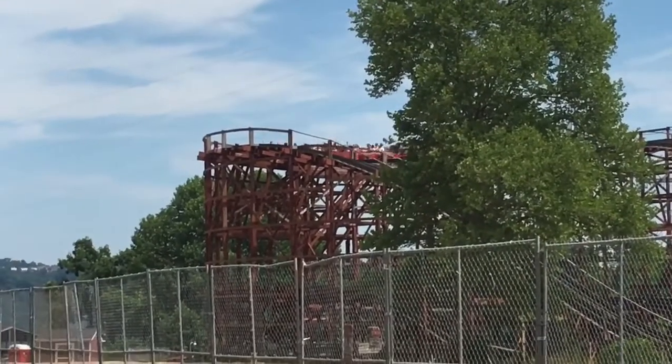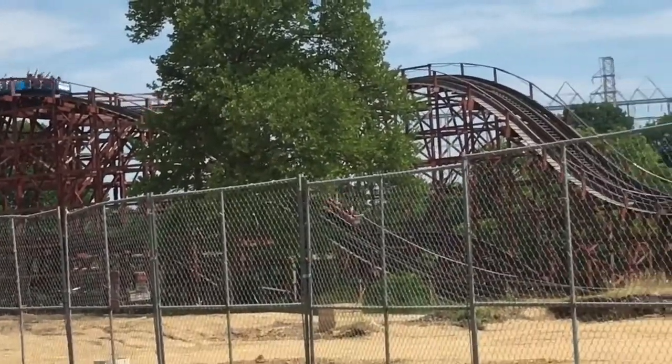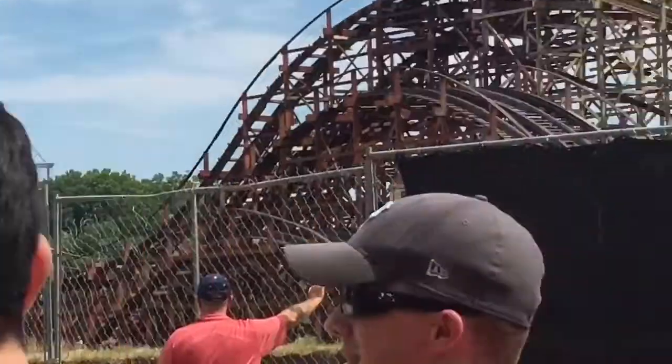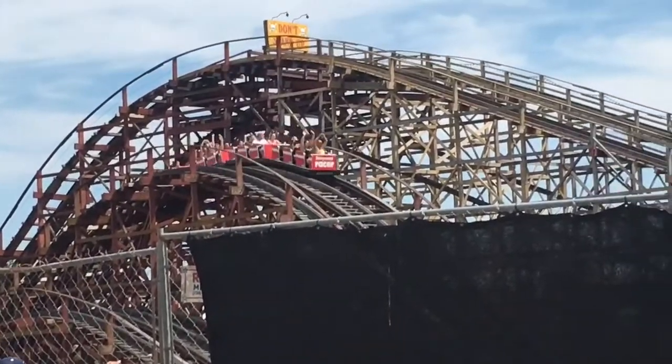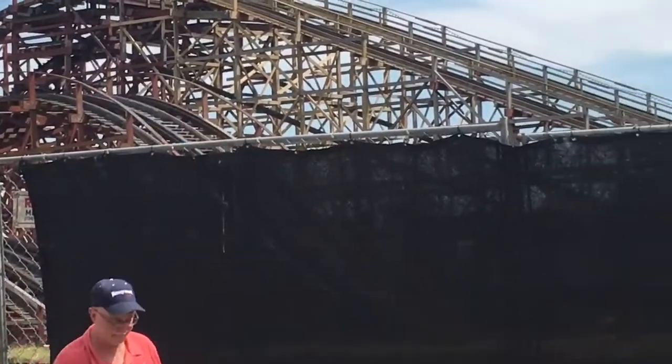Racer didn't have that bad operations. I think it had like 2 minutes and 30 seconds, better than the other ones, but still needs to improve and be faster. But yeah, the Racer operations weren't that bad.